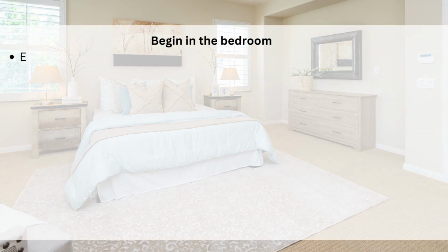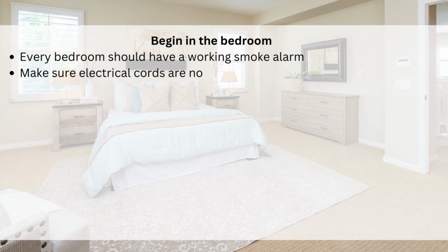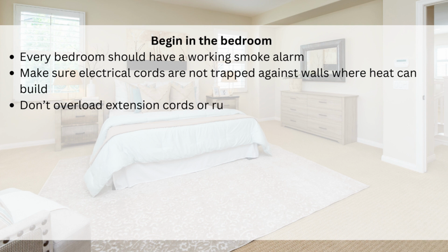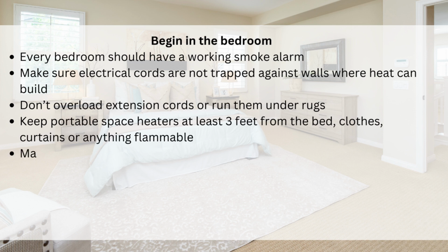Begin in the bedroom. Every bedroom should have a working smoke alarm. Make sure electrical cords are not trapped against walls where heat can build. Don't overload extension cords or run them under rugs. Keep portable space heaters at least 3 feet from the bed, clothes, curtains or anything flammable.